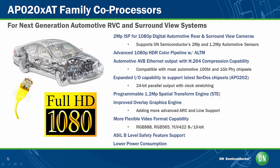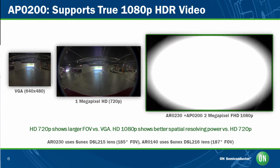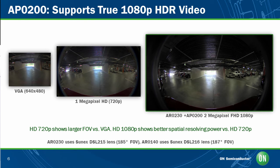The AP0200 can also be used with either our 1 megapixel sensors for 720p output or a 2 megapixel sensor for 1080p. The AP0200 series supports ON Semiconductor's new 2 megapixel sensors, including the AP0200 AT. A 2 megapixel sensor means that your camera can output 1080p full HD video, providing much higher resolution than VGA or even 720p 1 megapixel cameras.